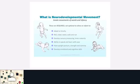Their sensory processing will be developed well, as will their brain maturity. They will be able to speak and learn with ease and have upright posture, strength, and stamina, and they will develop further in the brain the higher level emotional and cognitive skills.